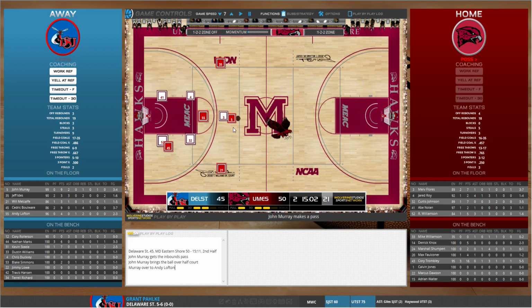Murray, top of the key. Murray passes it to Lofton at the free throw line. And Flores is called for a non-shooting foul. We'll reset here. Delaware State ball. That's foul number 3 on Flores. And he's going to go ahead and come off with Knox checking in here at the point guard position.